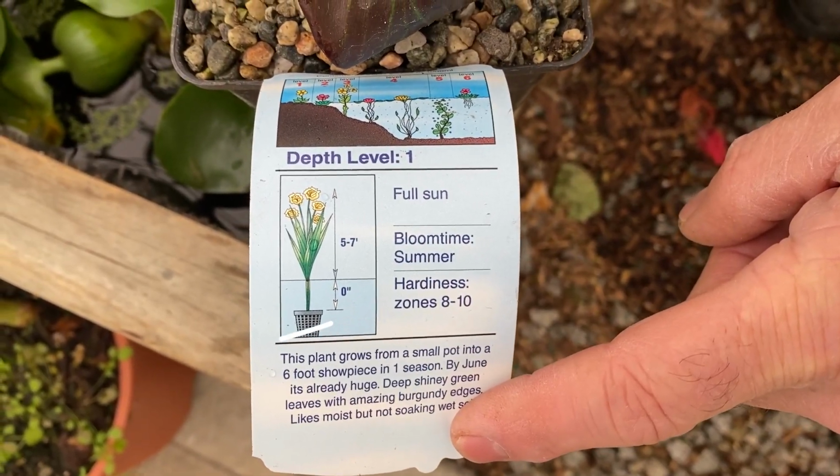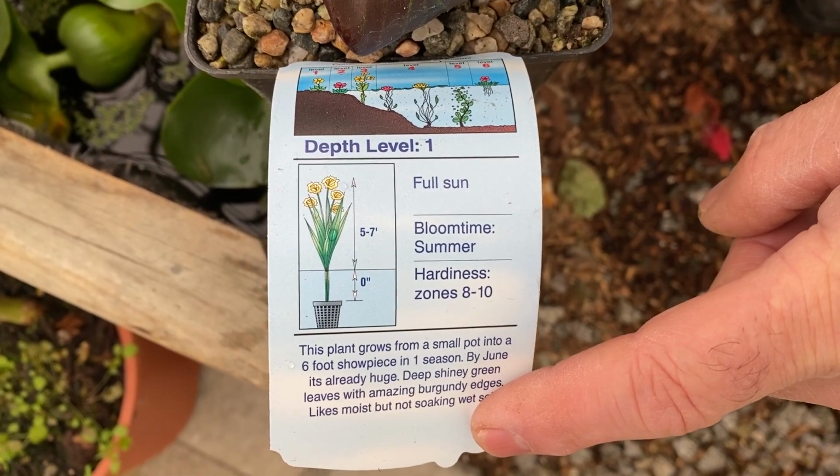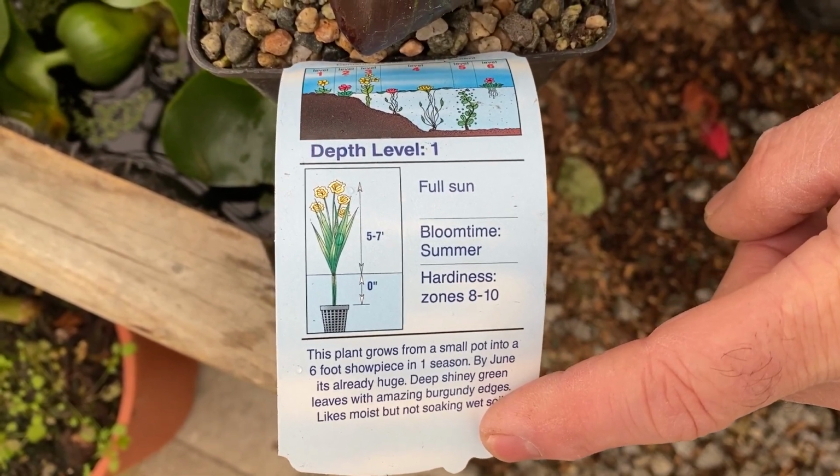So hardy plants for your pond would be rated zone 6 or less. So while these are great from May right up until October, if you want to keep them for the following year, you're going to have to take them out of the pond when the frosts occur, put them in either a saucer with water and overwinter them inside, because outside they're simply going to perish in your pond.